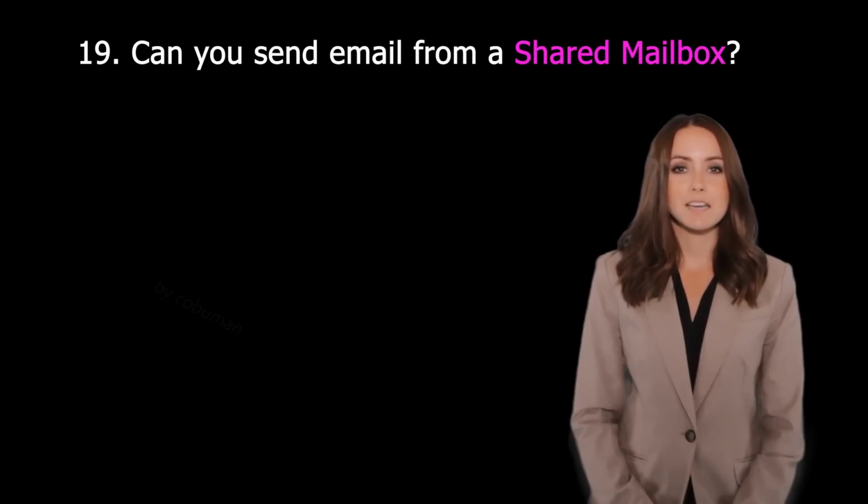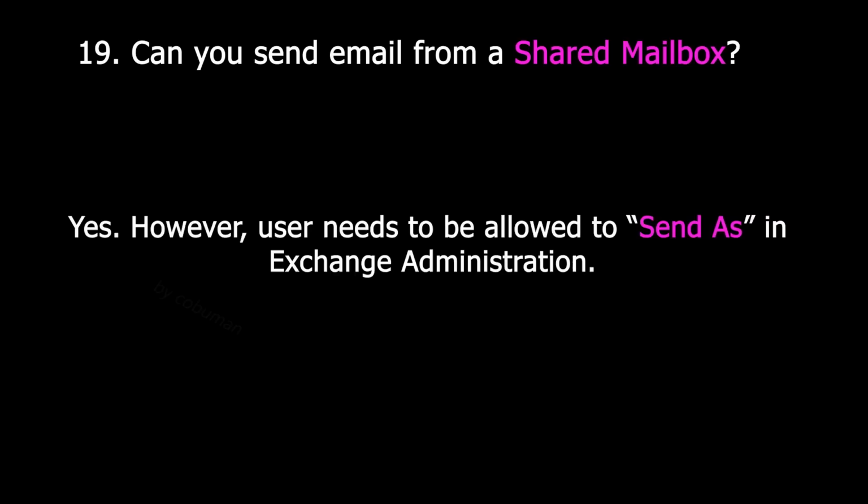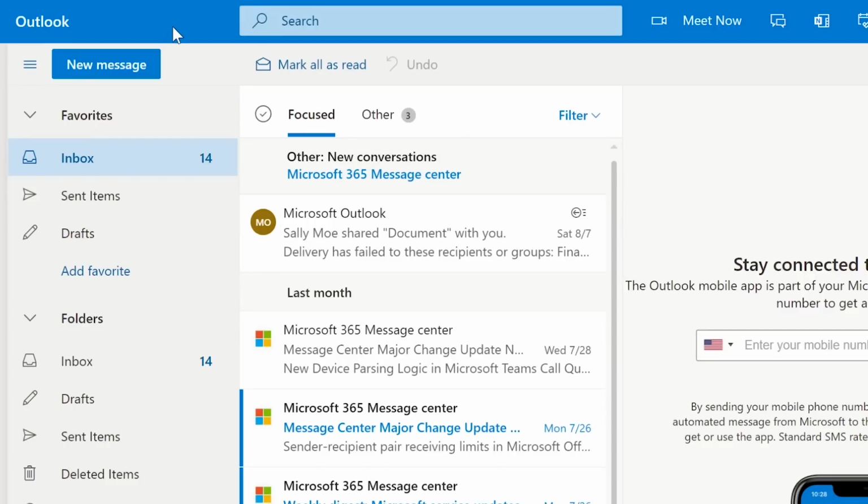Can you send emails from a shared mailbox? Yes, however, the user needs to be allowed to send as in Exchange Administrator. So yes, users can send from shared mailboxes.